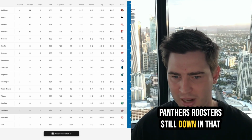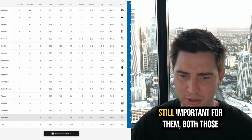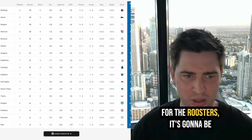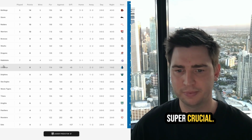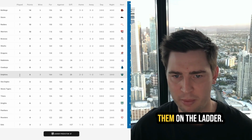Panthers, Roosters still down in that bottom three, with the Panthers getting that win over the Roosters. Still important for them, both those teams, to keep picking up wins. This week for the Roosters, it's going to be super crucial. Panthers themselves do have a winnable game against the Eels, who are sitting above them on the ladder.